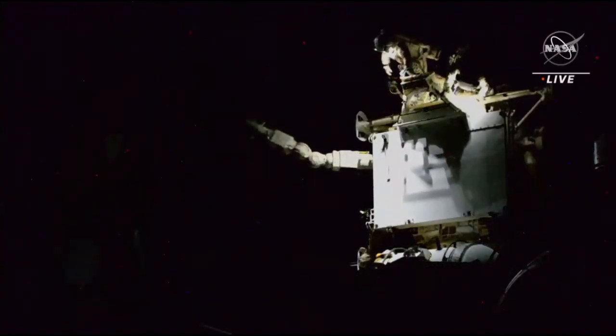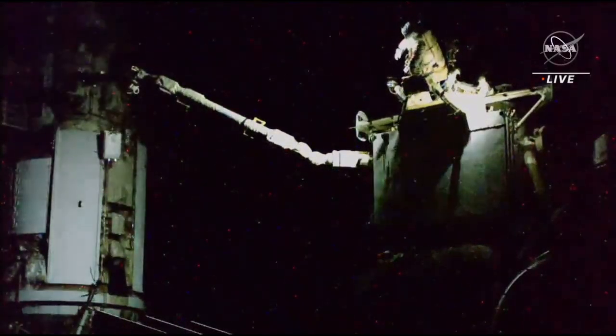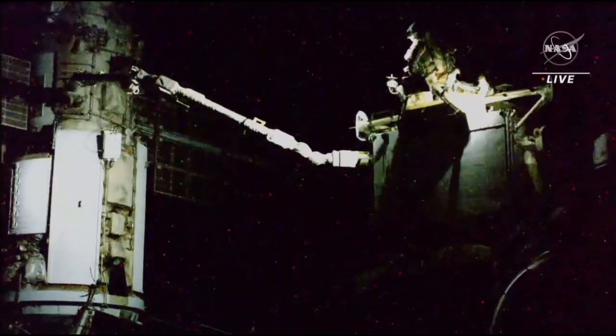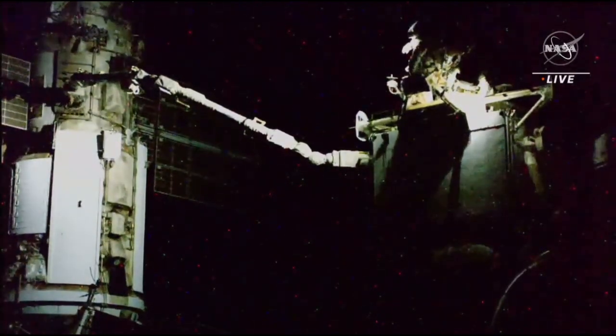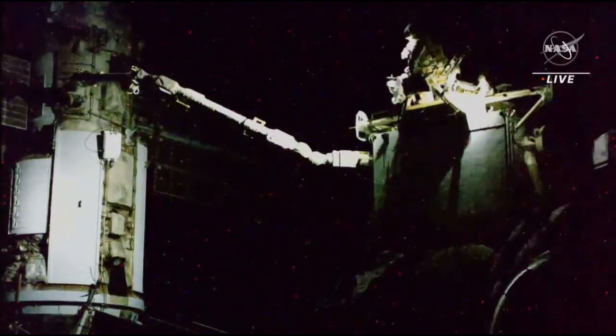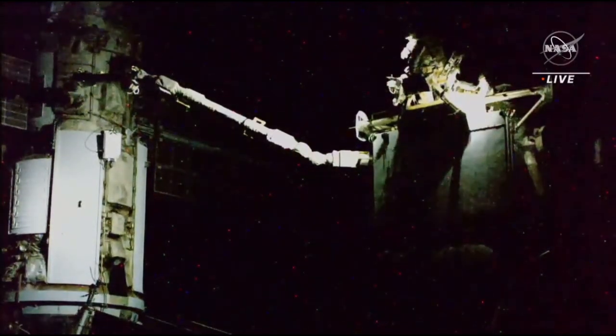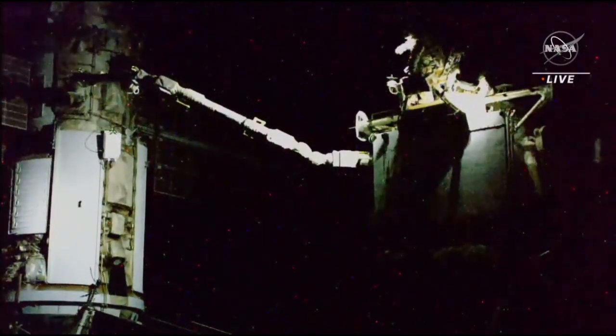Demating of connectors and interface cables and the unlocking of launch locks holding this heat-dissipating radiator to the Rassvet module. Rassvet has served as a docking port for visiting vehicles since it arrived at the International Space Station back in May of 2010.